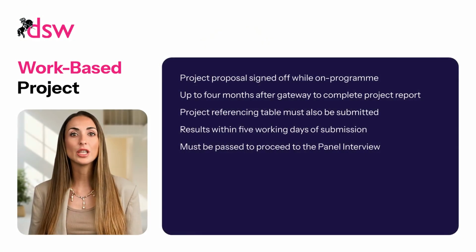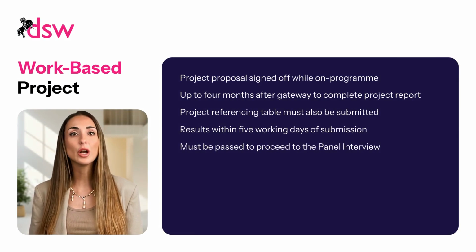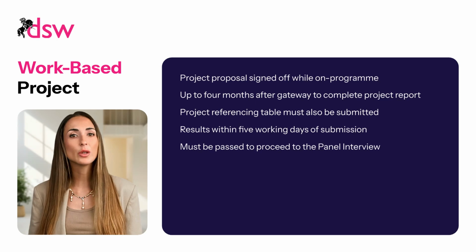We have 2 methods that make up your endpoint assessment. The first is a work-based project, and the second is a panel interview. Both will take place once you have gone through Gateway. We'll start with the work-based project. Prior to starting the project, you will need to complete the project proposal document in the toolkit, outlining the scope, breadth, and objectives of the project and how you intend to approach it. The project proposal should link to all the learning outcomes assessed through the project, including those from the chosen specialism. These are detailed in the project proposal document.